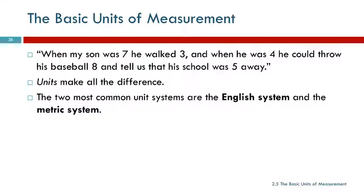To measure things, we need units. Here's a sentence. When my son was 7, he walked 3, and when he was 4, he could throw his baseball 8 and tell us that his school was 5 away. What the heck? What does that even mean? This is a sentence with measurements and no units.